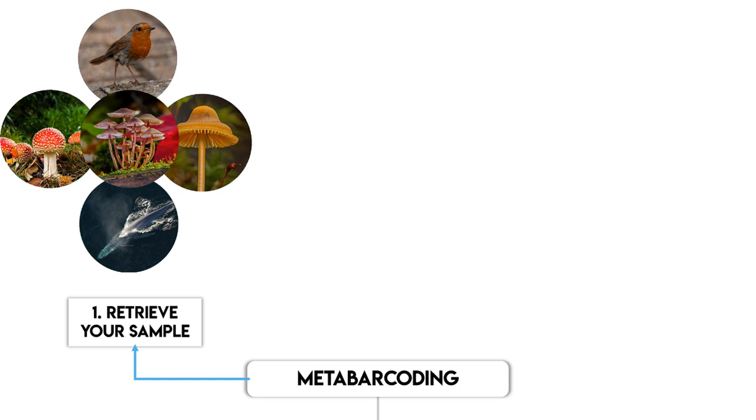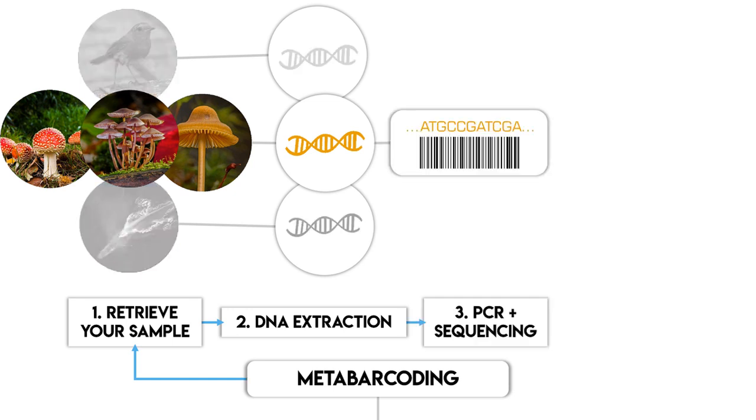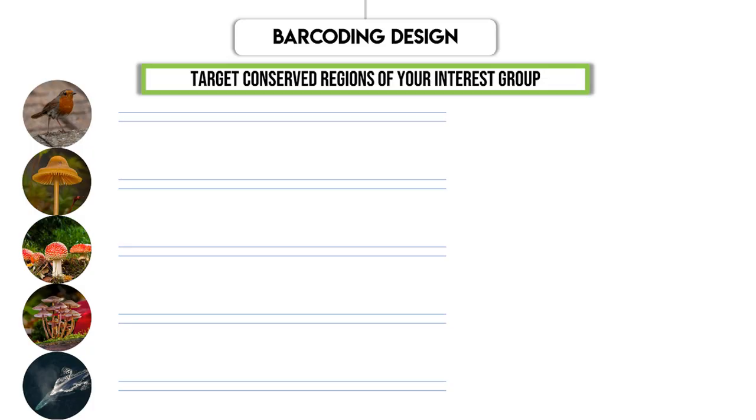The first step is to retrieve your samples that contain multiple sources of DNA. The second step is to extract this environmental DNA, on site or at the lab. In the third step, we select mushroom groups by barcoding with the PCR technique. Let's take a moment to understand what's going on here. What we do with PCR is to amplify and recover only selected regions of DNA.